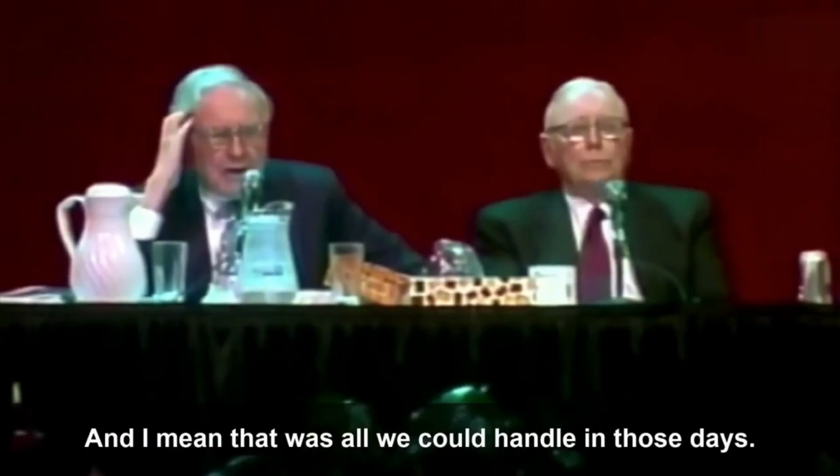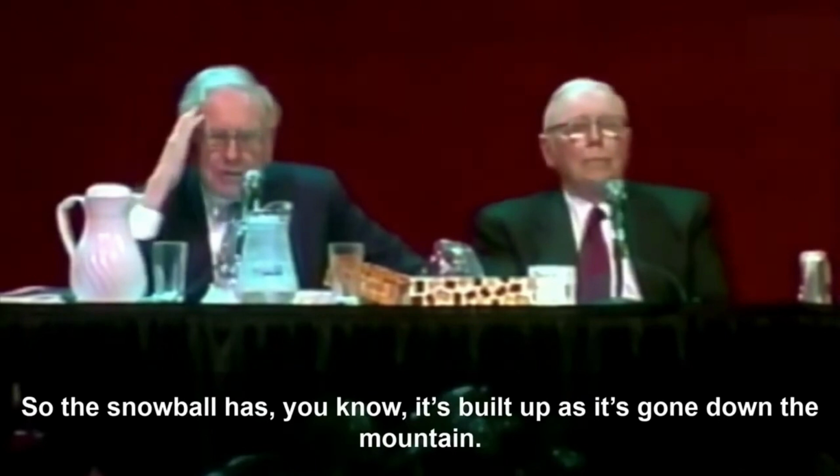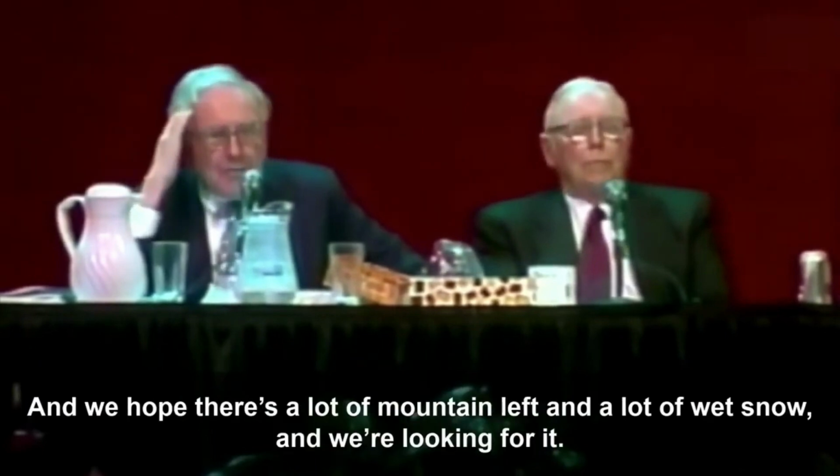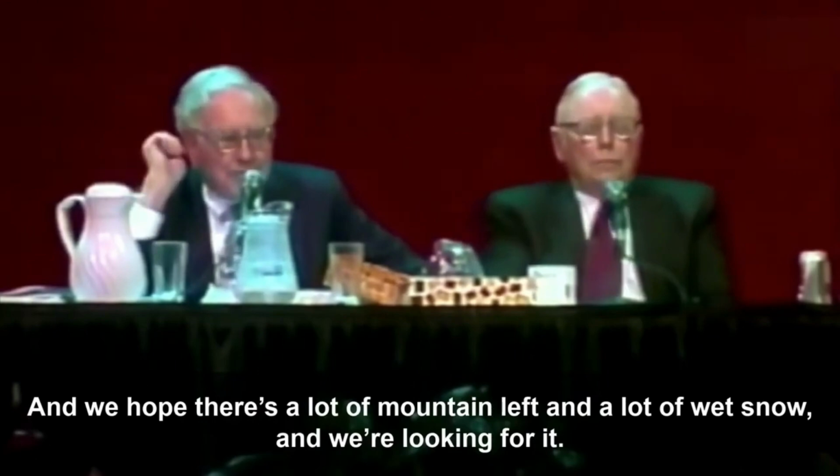That was all we could handle in those days. So the snowball is, it's built up as it's gone down the mountain. And we hope there's a lot of mountain left and a lot of wet snow, and we're looking for it.